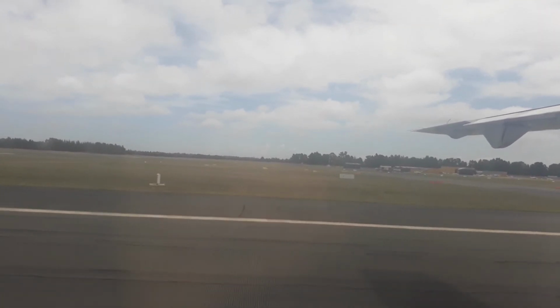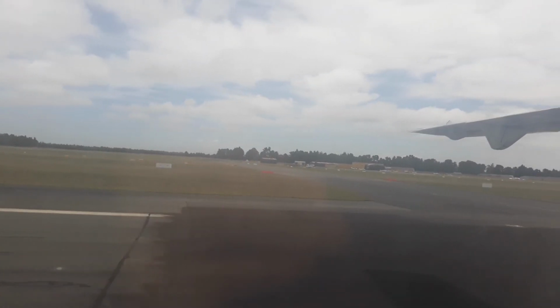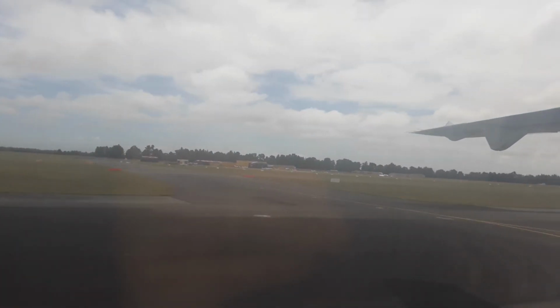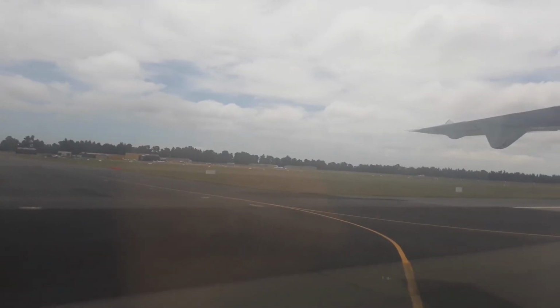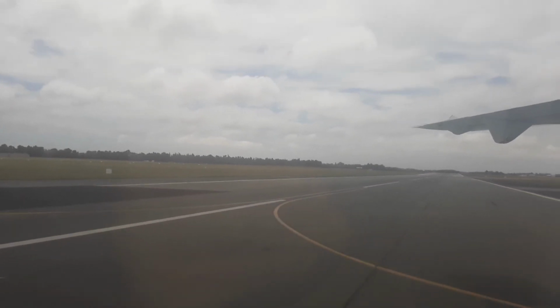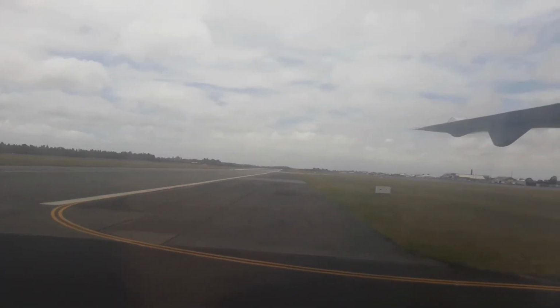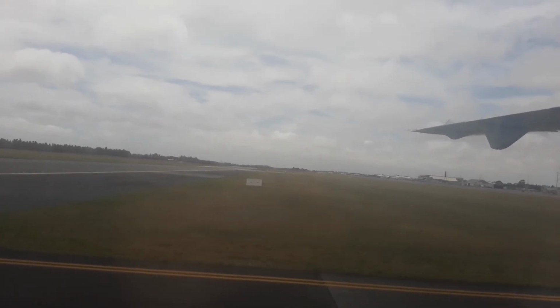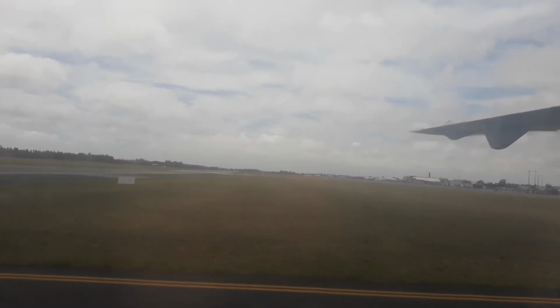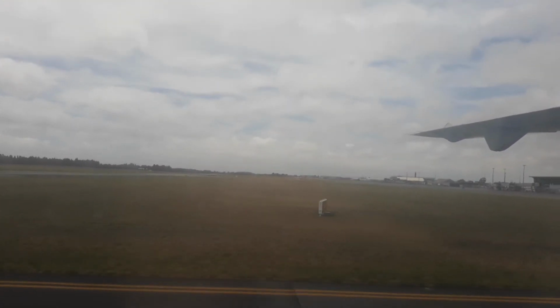Haere mai, welcome to Christchurch. Please keep your seatbelts fastened a moment longer until the captain has switched off the seatbelt sign and we have arrived at the gate. And do be careful when opening the overhead lockers, as items could have moved and could fall out. It is now safe for transmitting functions on your electronic devices to be switched on. These devices mustn't be used when crossing the tarmac.